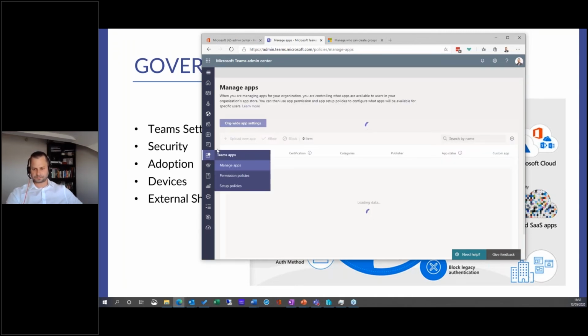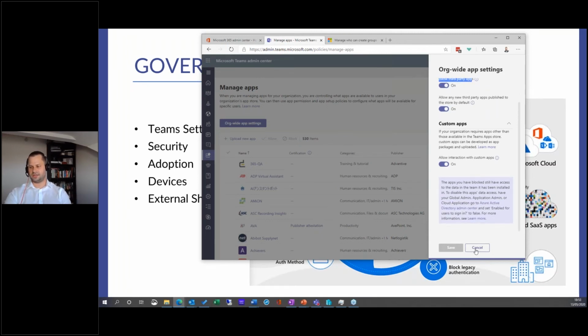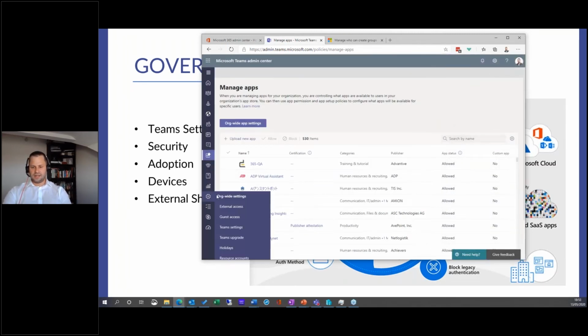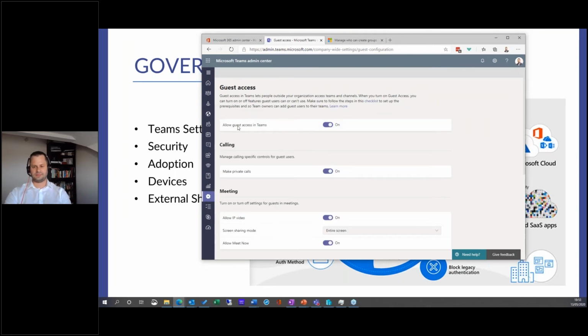Other key areas in here, we can jump into kind of like meeting policies. So we're able to basically define if I set up a meeting, whether people can share their screen, whether guests can share their screen. So there's lots of controls in here. One of the ones I really recommend is around the manage apps. As I said before, within this section, we have one called org-wide app settings, and we can disable third-party apps. So if you're concerned about shadow IT and you don't want people going off creating hundreds of apps, then this is one to look at in here.